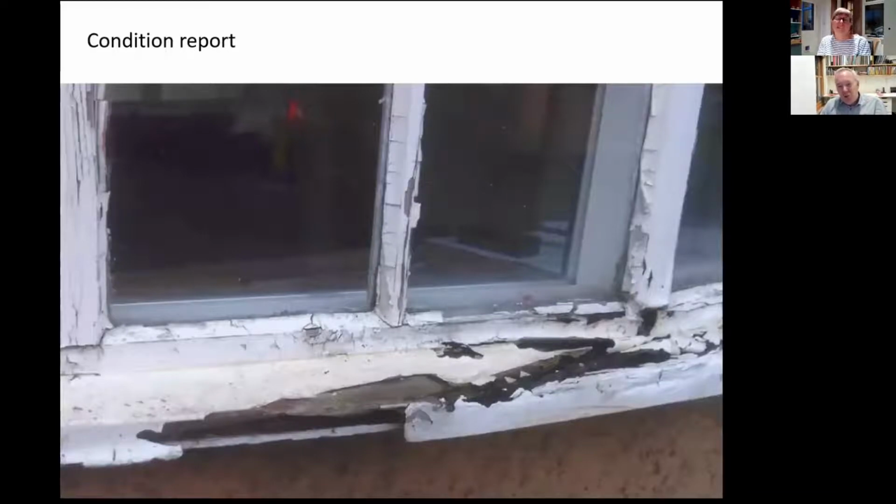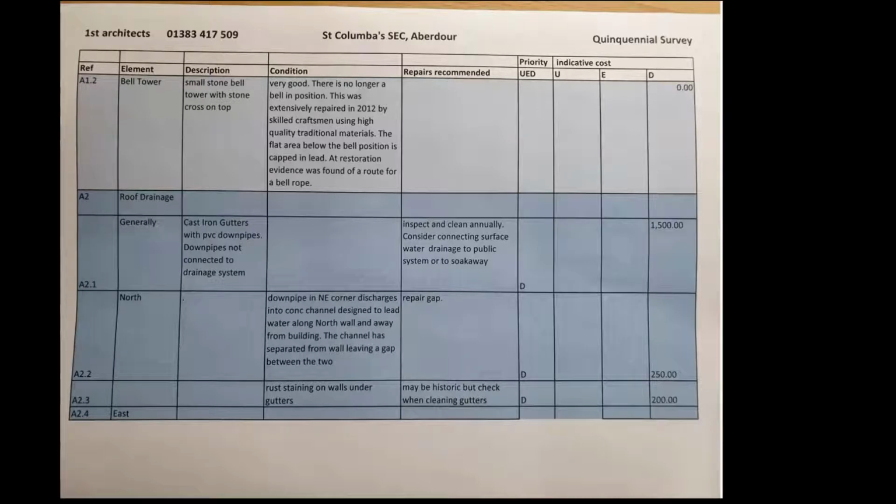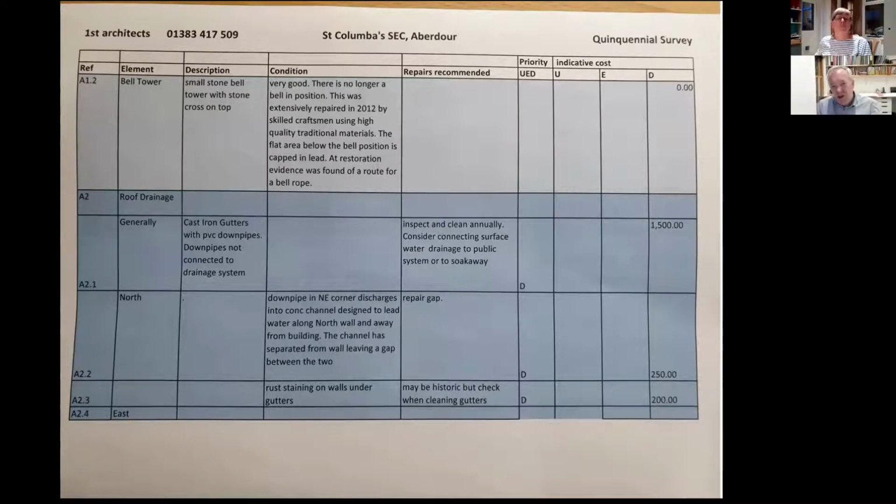And finally, a condition report, and that's really just going through all the elements and saying what condition they're in. The windows, the window sills, the rainwater goods, the roof, the stonework, the pointing, all these things can be listed on some sort of a document. This is an example of one that we did for St. Columba's Church in Aberdour. It was actually a quinquennial survey. They get it done every 5 years. You can see it lists the element, it says what they are, gives a wee description of what sort of condition they're in, and then recommends what sort of repairs need to be carried out. And finally, it says whether it's urgent or something that can be deferred for a few years, and usually puts some sort of price on it.